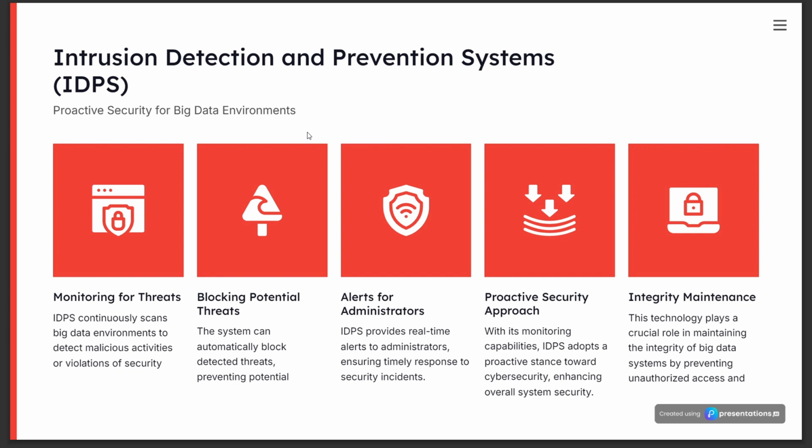This can be used to detect when any person is trying to intrude into your system or trying to access your systems. Okay, so it monitors your threats. In AWS, there is a threat detection system known as, if I'm not wrong, AWS GuardDuty. Yes, AWS GuardDuty is actually used to analyze all of your log data and analyze whether there is any kind of threat to your system or not.